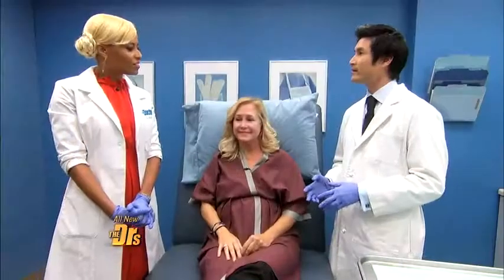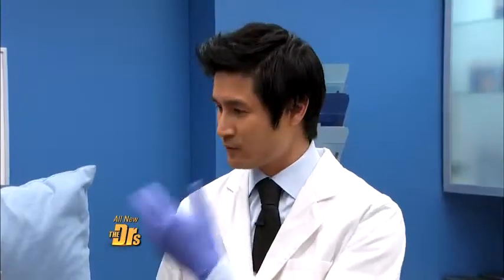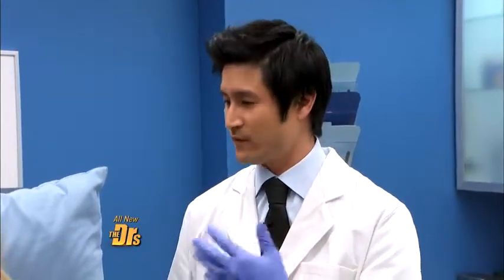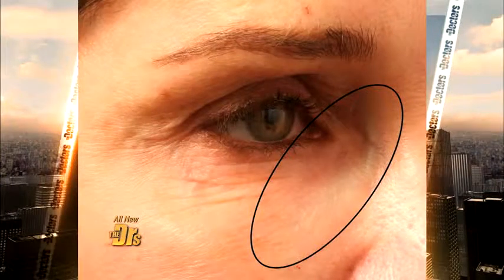So this is one area that we sometimes have to be very delicate with what we treat. If you over-treat with a botulinum toxin and you freeze the forehead, it doesn't look natural. And so some people would do a filler, but some of the fillers that we had on the market would cause a blue discoloration if you put it too high up in the skin surface. And this has a name called the Tyndall effect.